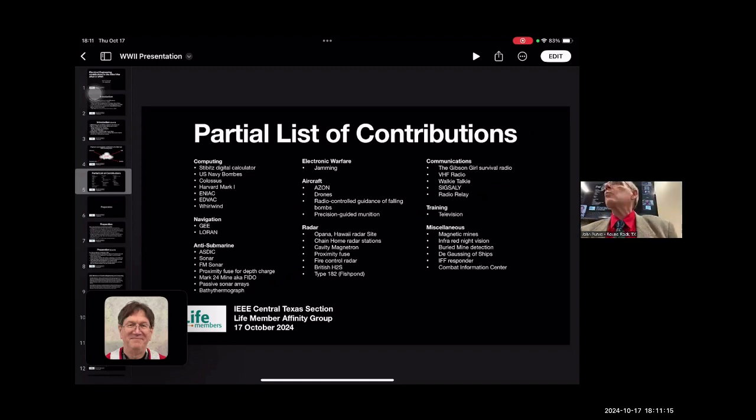So that's a quick overview of what the topics are. You probably can't read it in detail. I tried to organize them into groups, but that was kind of hard in some cases, but that's the order that I'm going to follow. And I'm going to probably go pretty fast because I've got a lot to cover.